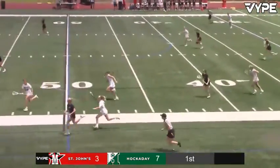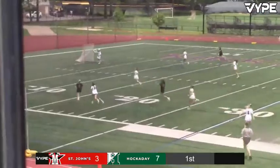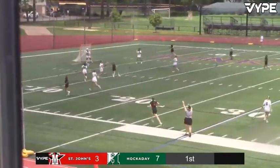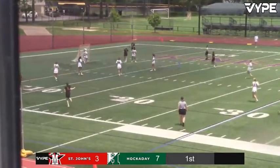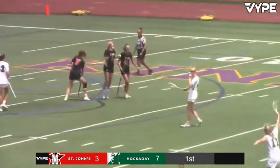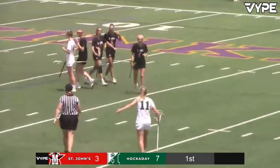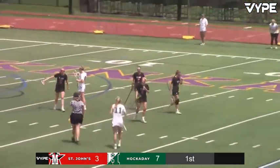Great job by St. John's getting that ball back. Decent speed. Number 9, Alexa Christensen with the ground ball running down the field. Great speed. So that looks like maybe her third goal, Mike, and it's from the same spot. If she starts from the bottom of where we are and just works herself diagonally towards that goal, she's got a great right arm shot.